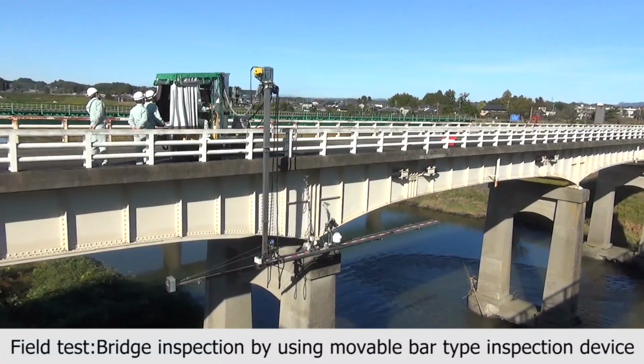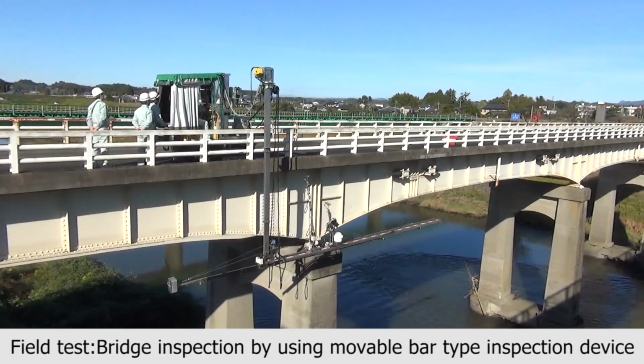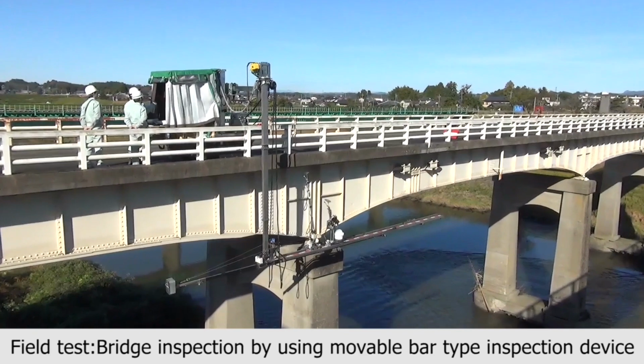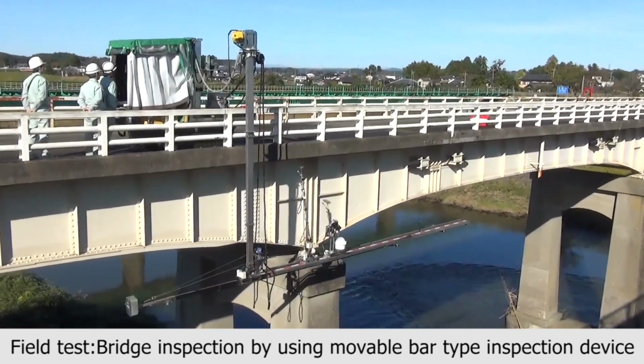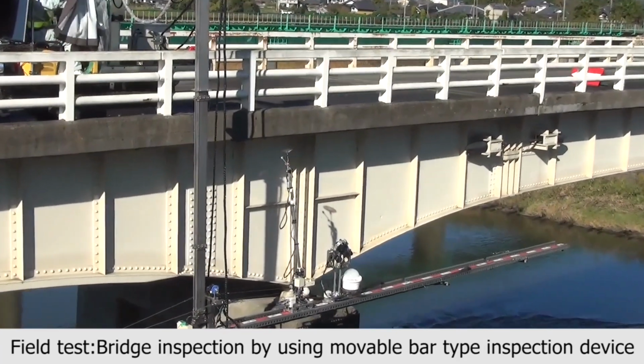Bridge inspection by using movable bar type inspection device. This test is to confirm the operationability in inspection work under the deck slab by using movable bar type inspection device.